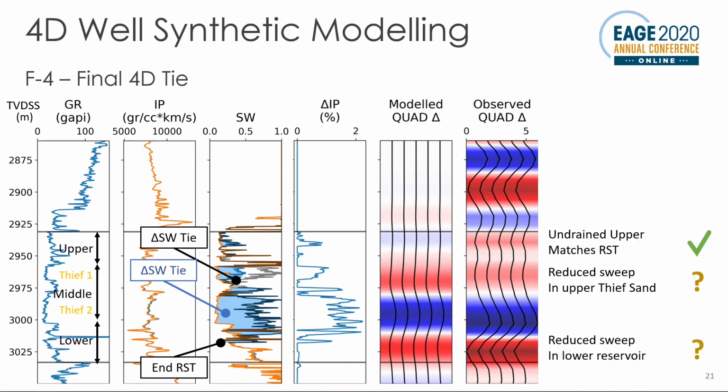Matching the strong trailing trough of the lower Hugon is challenging. Some sweep is required in the upper part of the lower reservoir to match the zero crossings between observed and synthetic, but a strong oil saturated lower Hugon is required to generate the trough. I've experimented with increasing the pressure in the lower reservoir in line with water injection, but generally our model of the Hugon is very pressure insensitive.